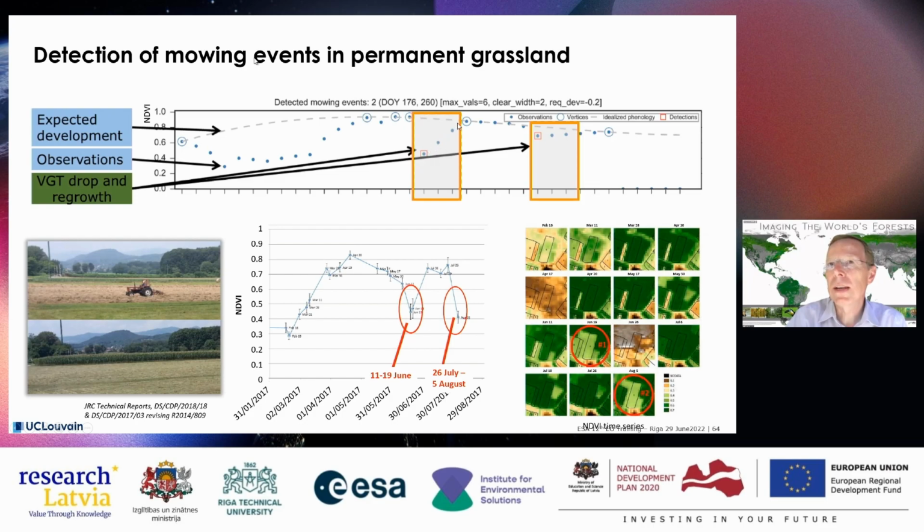And then it grows again, and then you reach again the level which is expected for natural vegetation, and then there is another drop, and then it grows again. Therefore, in this case, we have two detections which correspond to an NDVI drop, where you don't expect any impact because the expected development seems to be smooth.